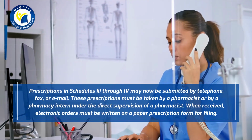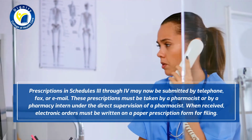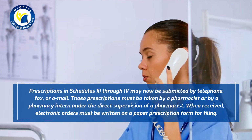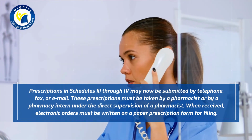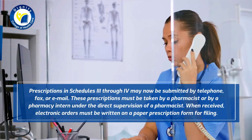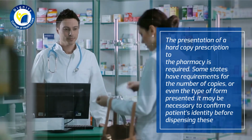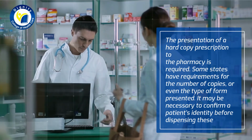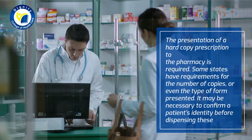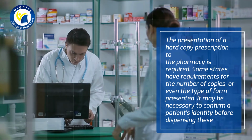Prescriptions in Schedules 3 through 4 may now be submitted by telephone, fax, or email. These prescriptions must be taken by a pharmacist or by a pharmacy intern under the direct supervision of a pharmacist. When received, electronic orders must be written on a paper prescription form for filing. The presentation of a hard copy prescription to the pharmacy is required. Some states have requirements for the number of copies, or even the type of form presented. It may be necessary to confirm a patient's identity before dispensing these medications.